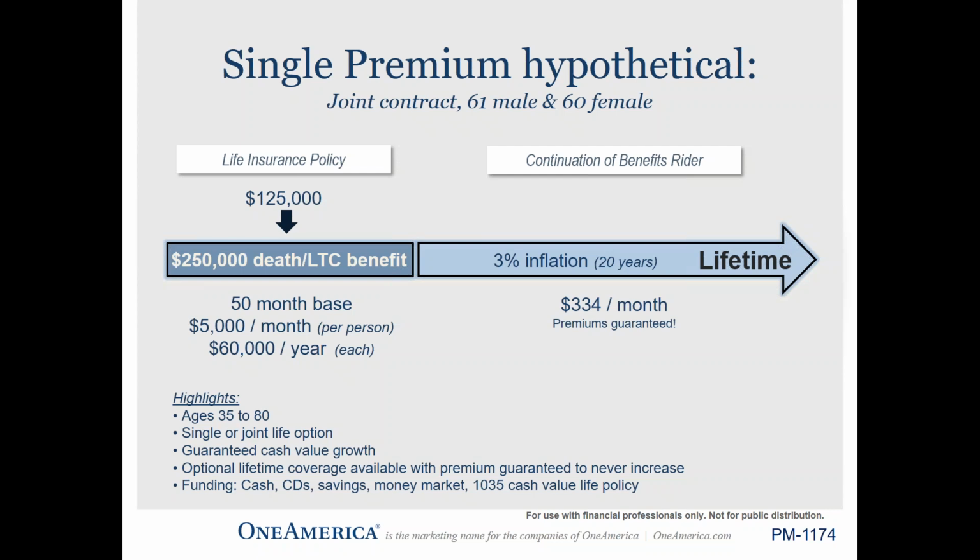It's good for the client because they can get their catastrophic insurance coverage at a much more affordable rate. But it's also good for the insurance company because we know a lot of people won't get into the rider. A lot of people will pass away during the spend down of the life policy. So it's good for the company, it's good for the individual.